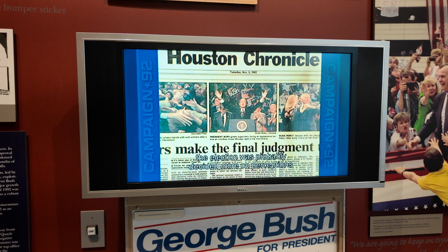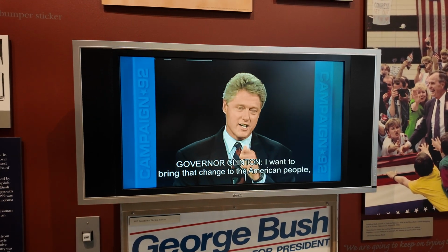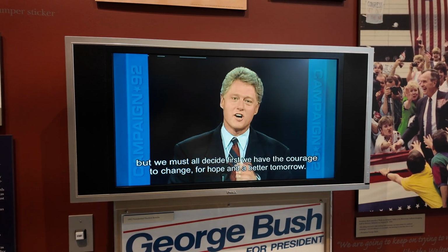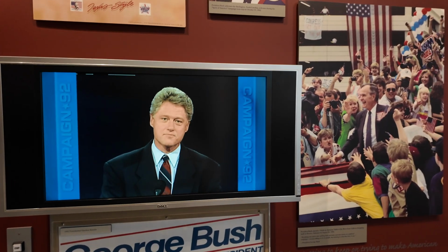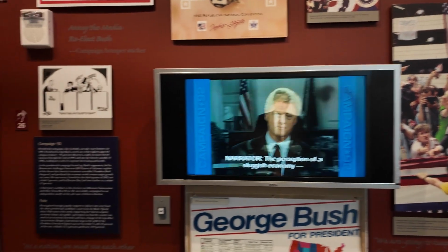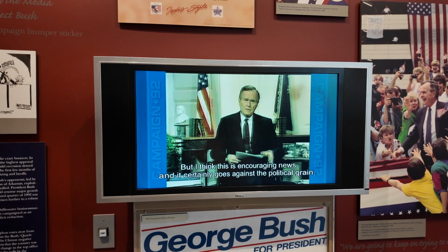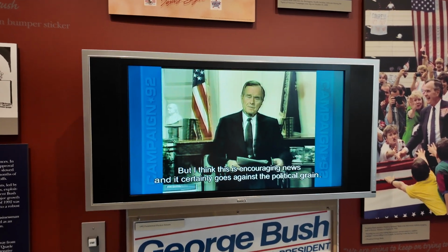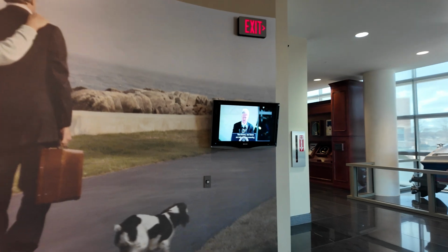In the end, the election was probably decided more on perceptions than anything else. I want to bring that change to the American people, but we must all decide first we have the courage to change for hope and a better tomorrow. The perception of a sluggish economy. Out of work, everybody has to care about it. But I think this is encouraging news, and certainly goes against the political grain. The perception. That's cool. He did a campaign on a train. And the perception that President Bush was out of touch. Yeah, that was Clinton Gore taking over there.